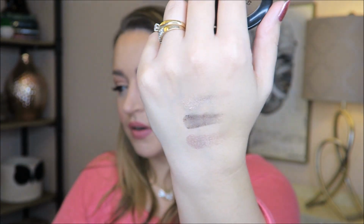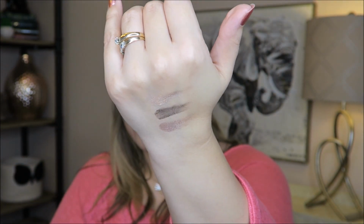The reason I don't like this, the reason I haven't used it, is because there's 3 shadows in one little pot and they get mixed up, they fall out into each other, it gets very messy. It's hard to put your brush, or like right now my finger, into just the one color without it getting all over the place. There's the colors. They're not very pigmented. I can't remember if they're blendable. Like I said, I only used this once.